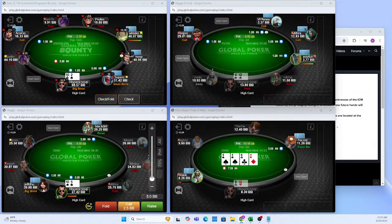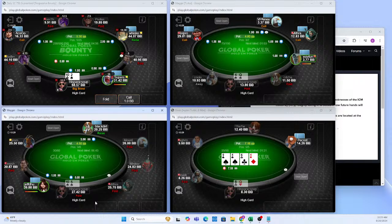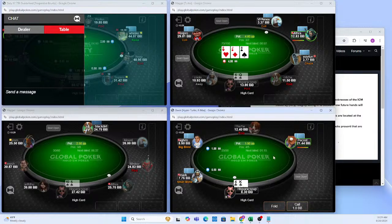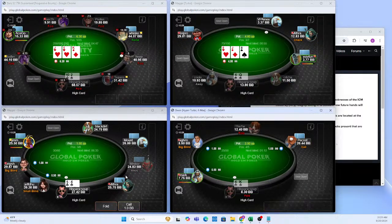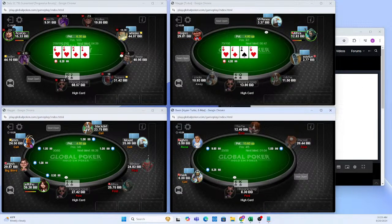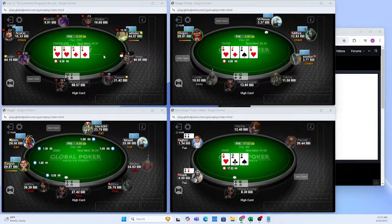Critically, FGS factors in where different stacks are located at the table, which is something that a single run of ICM does not do. What's especially crucial about this is when there are short stacks present that are about to be in the blinds, that's going to significantly influence the strategies of the players at the table, which we're going to see in a second. So here is our FGS example.